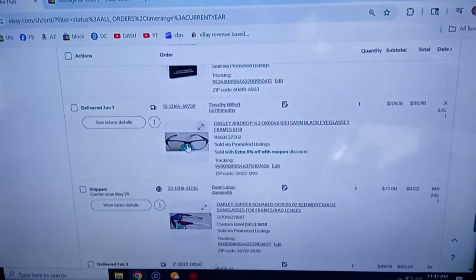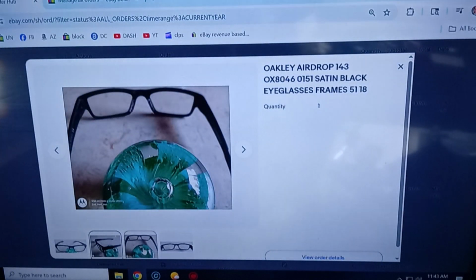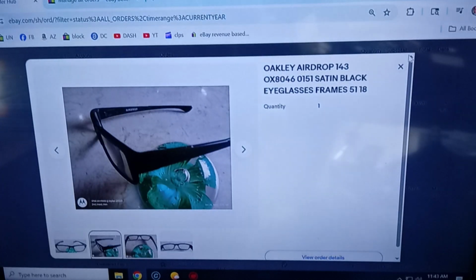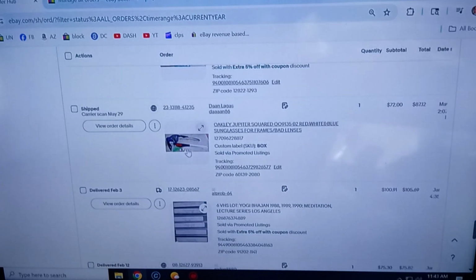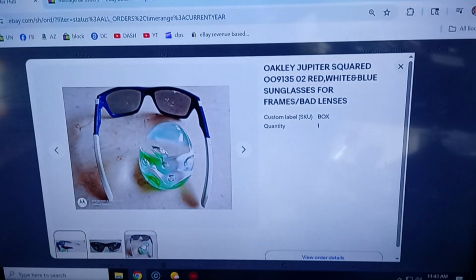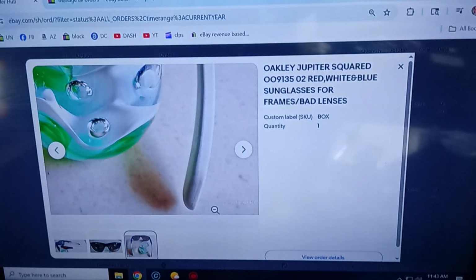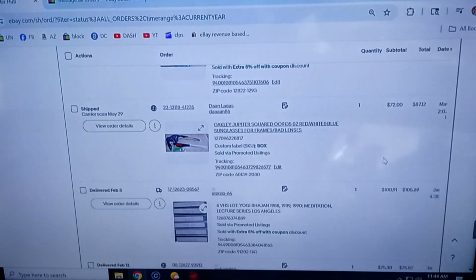These Oakley airdrops, these just sold. Probably got them at Savers. Got them in October. So just sold, $110. These Oakleys just sold. Well, if I can see a date, it's not going to be true to when I got them, just when I pictured them. So I got them obviously before May 25th, and I'm making this in June, and they sold. Oh, it's going to be over here for some reason. But they sold in May, so I didn't have them long.